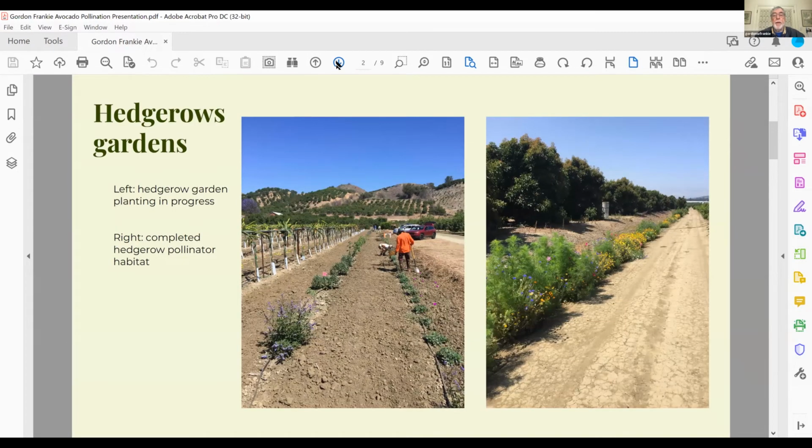I want to show you what a habitat garden looks like. They come in various forms. They've been very successfully used with many crops throughout the United States and even into Europe. And everybody usually reports that they're very successful in producing the pollinators that are also associated with the crop plants. And this has been the case with our work. And again, I want to say that I'm going to talk in general terms because I only have 10 minutes. But I want to show you what hedgerows or habitat gardens look like.